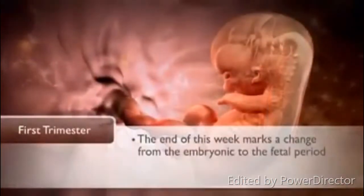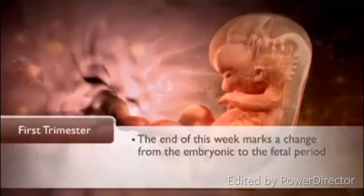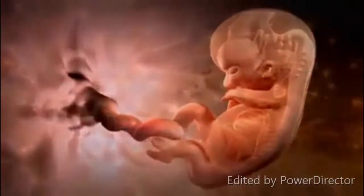The end of this week marks a change from the embryonic to the fetal period of development, that is, the transition from an embryo to a fetus. The fetal stage lasts until birth.